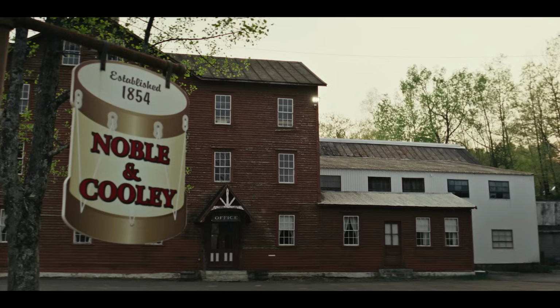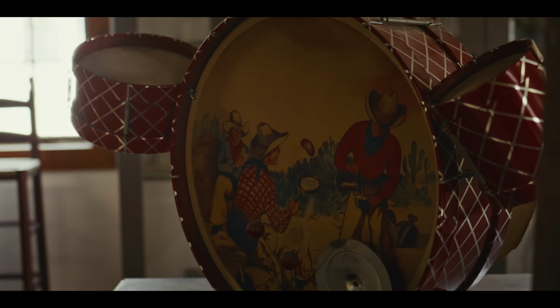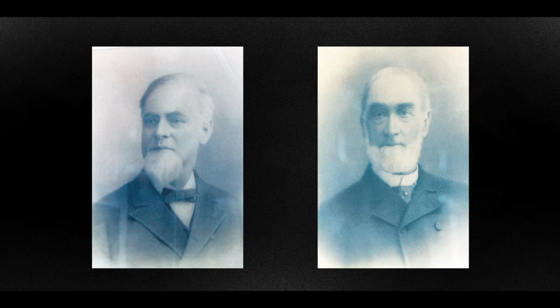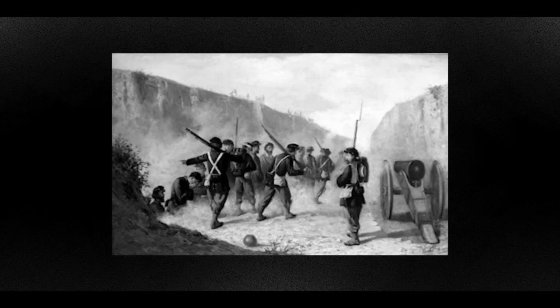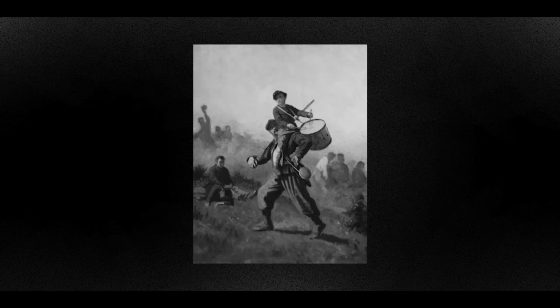Noble and Cooley is the oldest operating drum manufacturer in America. Been around since 1854. Started off as a toy company with two guys, Silas Noble and James Cooley, building toy drums together, and then the Civil War came about and they needed to make Civil War marching drums, so that's where the company kind of founded.